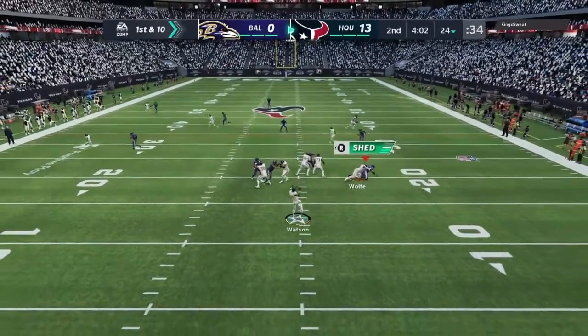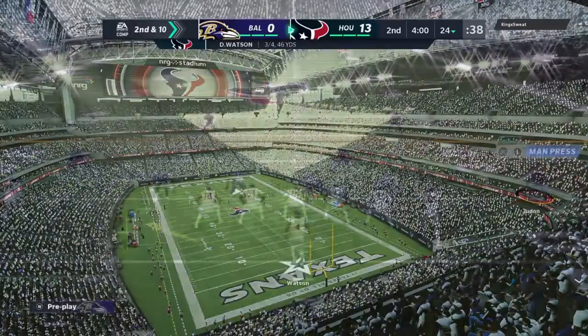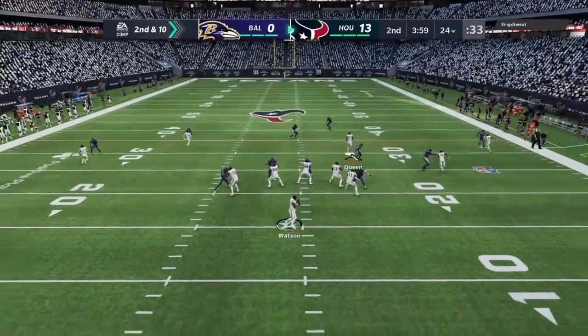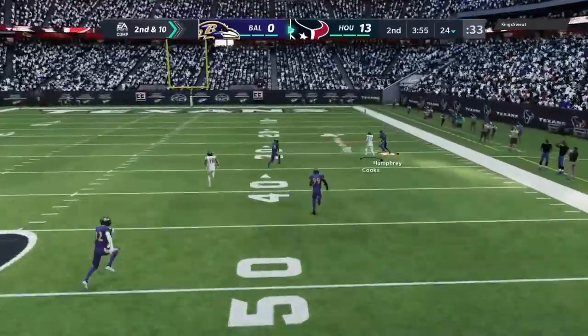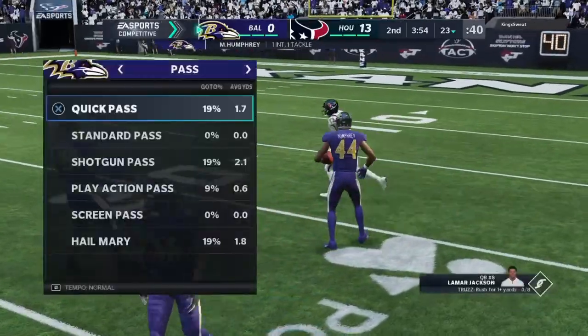After the interception, here's Watson. And nowhere to fit that football in. It's knocked away and incomplete. The intended receiver was David Johnson. And now it's 2nd down. Throwing again is Watson. He's letting it fly for Cooks. Into a double team, and it's intercepted. Picked off by Marlon Humphrey.